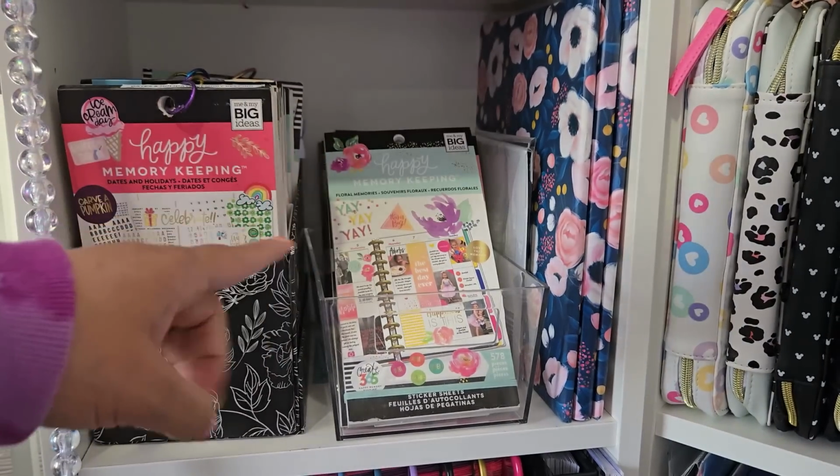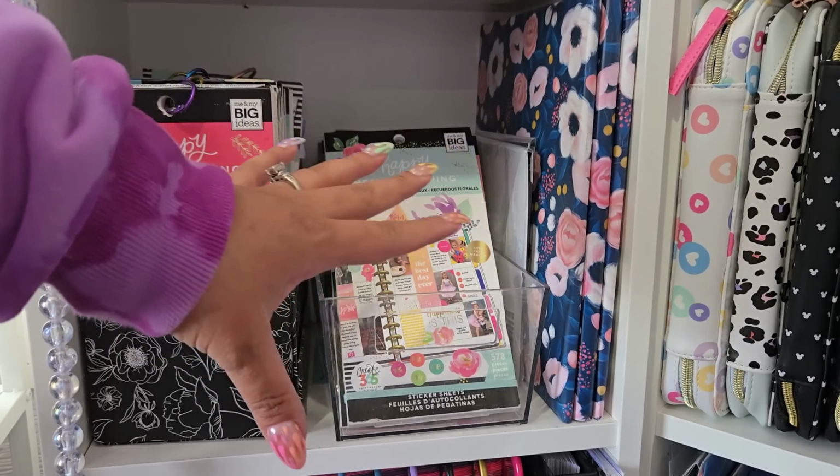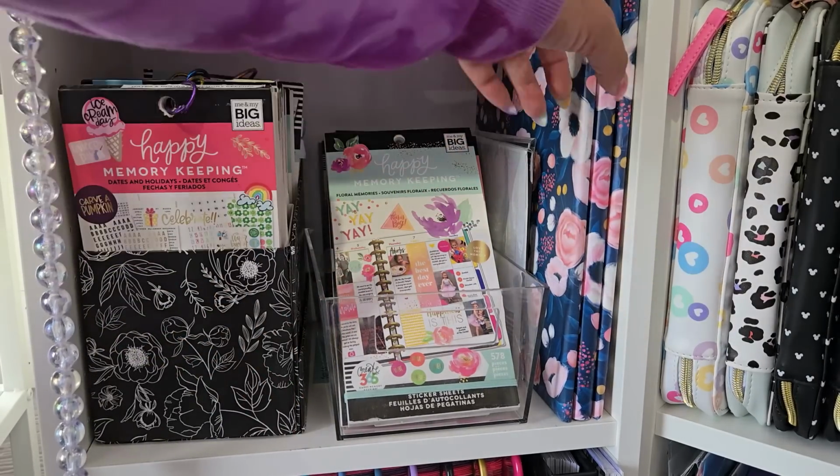I swear, every year I destash a little bit more, and then I'm finally able to get rid of a little bit. Like I have to prime myself, I guess. I don't know.